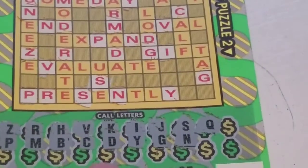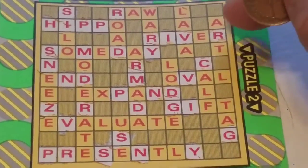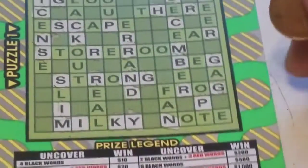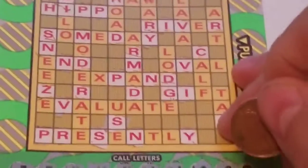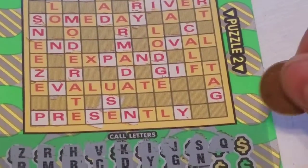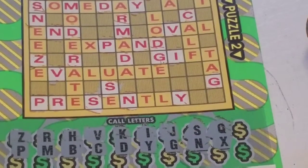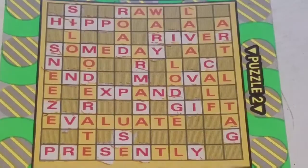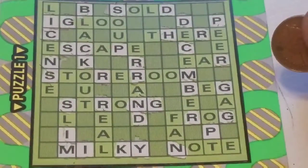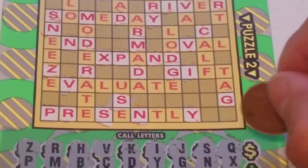What do we got? A Q. Let's see. Do we have any Qs? No. Do we have any Qs up here? Unfortunately, no. All right, so what do we have next? We have an X. We do have an X. All right, let's see what we have at the top. I see no X's, so let's go back down.